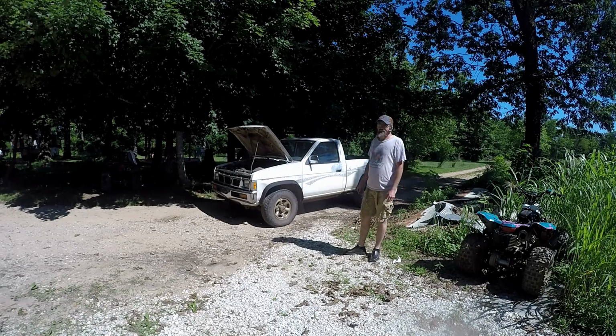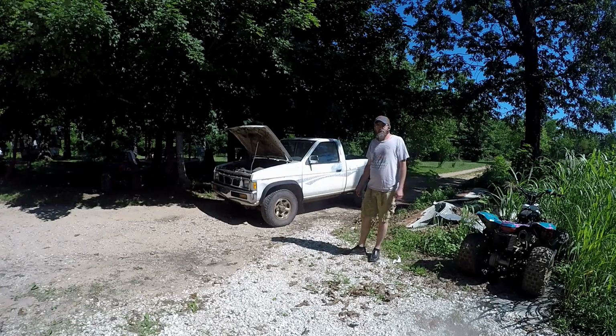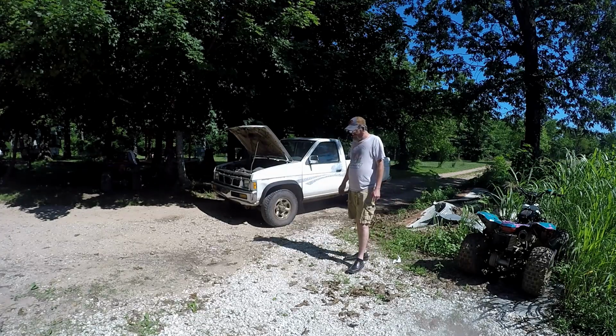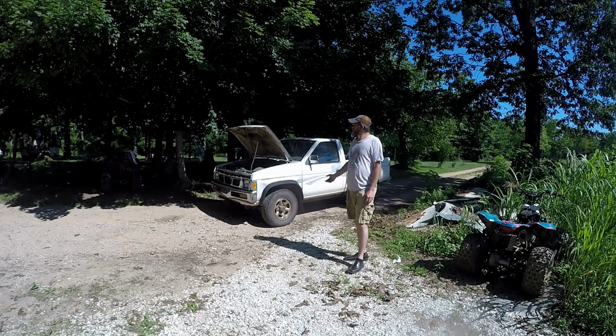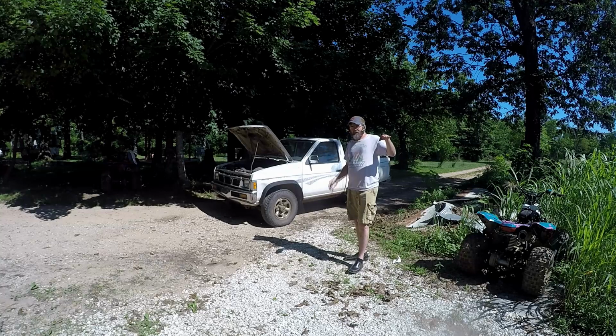A couple days ago we went camping in our new pop-up camper that we bought. Paid $3,200 for it. It was our first trip in it. We took it down to the creek to go camping, and we got it all set up and everything. And we went to the store to get some gas for the truck and for the side-by-side. So I parked the side-by-side up on a hill, and the camper was down by the creek.